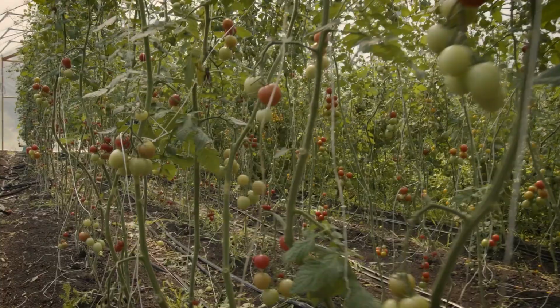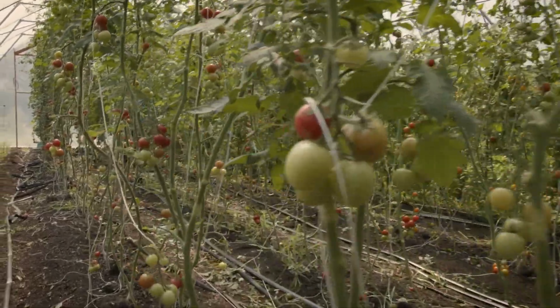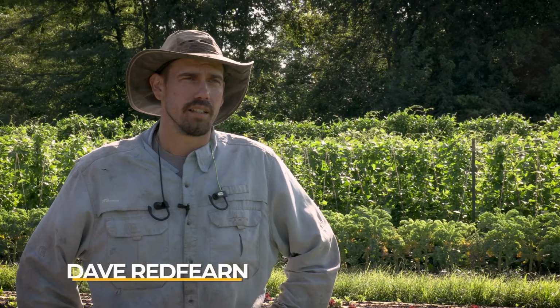My name is Dave Redfearn. My wife and I run Where the Redfearn Grows Natural Farms. And we've got 15 acres here. We grow on about 1.5 acres. And we're supplying a CSA. We've got about a 400-member CSA this year, which was a big jump for us due to COVID-19. We kind of pivoted to that, but we've been doing CSA for about 7 years.